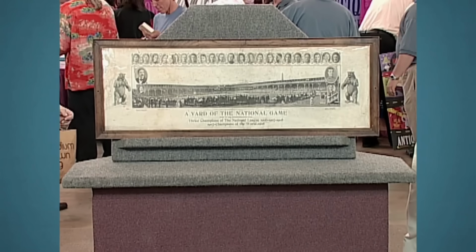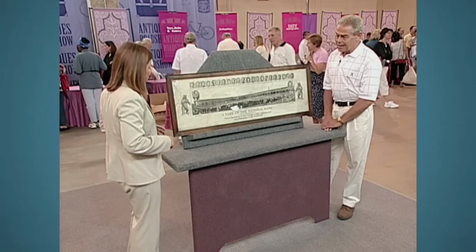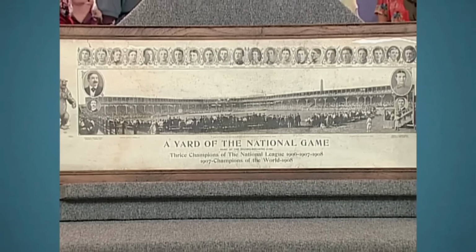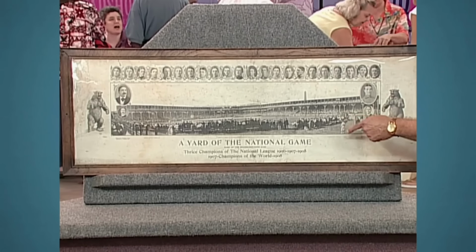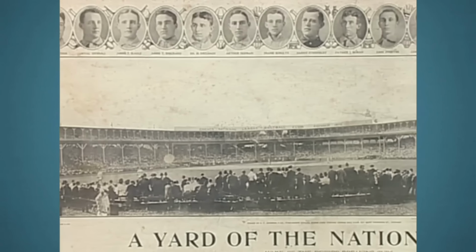This item is a fantastic piece of baseball history. It is called a presentation piece, and it was given to clubs that had won the World Series. The presentation piece is a photo that shows all of the players on the team. This piece was presented to the Chicago Cubs circa 1908.